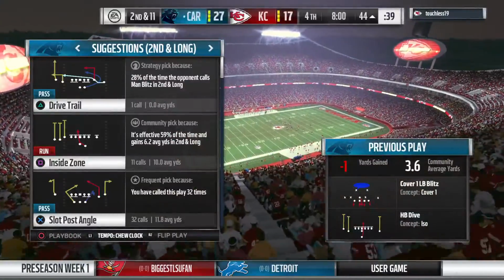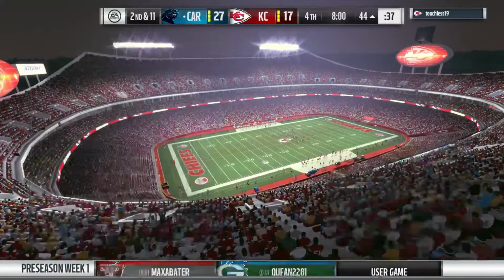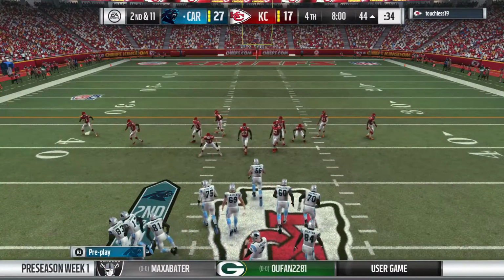We're back now in KC. It's the Panthers out in front and in control of the football as well as we begin quarter number 4.